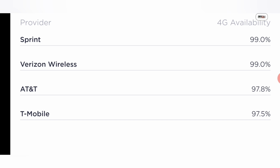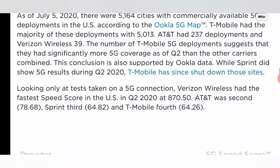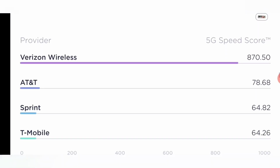They're all over 97% there. Wow. I had no idea that Sprint could actually do that. I would actually question it personally. That's just me, because I know how Sprint's network is natively. But we'll just move on. Nice job by Sprint.